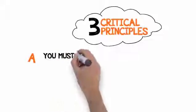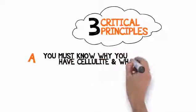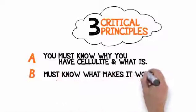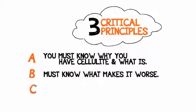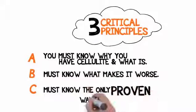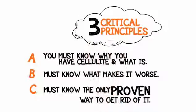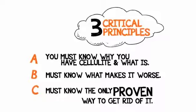Here are the three critical principles you must know. One, you must know why you have cellulite and what it is. Two, you must know what makes it worse. And three, you must know the only proven way to get rid of it. These three crucial principles are simple, and I'm going to show you each of them in just a moment.